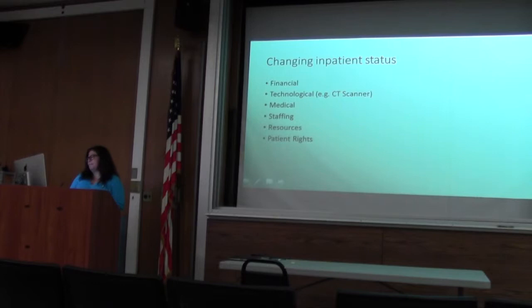Also, we have better medicine. Patients who couldn't tolerate PO, we have much better antiemetics. They can go home on PO medication. They don't have to take IV antibiotics, etc. We have infusion pumps at home. We have visiting nurse services. The hospital isn't necessarily the place you had to stay for a while.